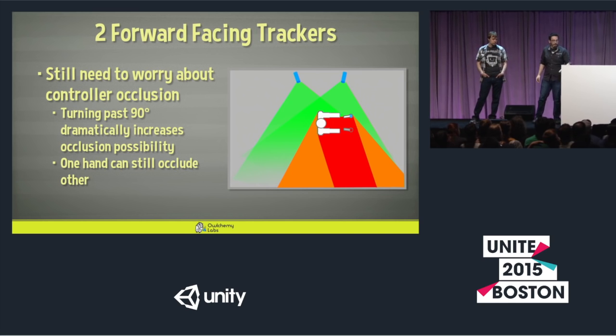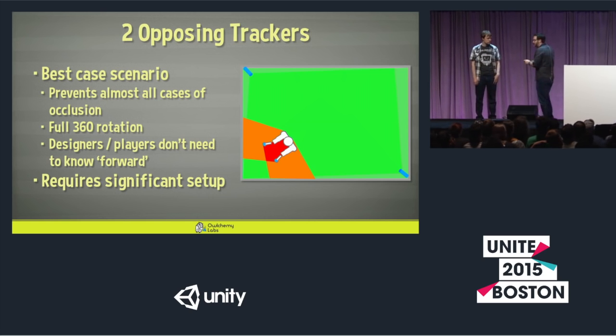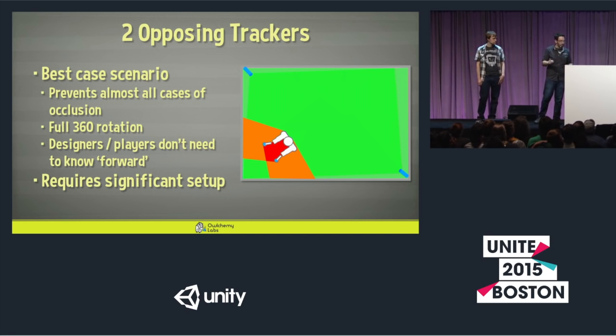The other way to set up trackers is to have two trackers separated by 180 degrees. That means you have two opposing trackers. If you put one in each corner, that prevents almost all cases of occlusion. And what's really important is that you have full 360 rotation of both your hands and your head. So no matter where I go, my body's not going to block my controllers, because at all times I'm going to have greater than zero trackers hitting that item.